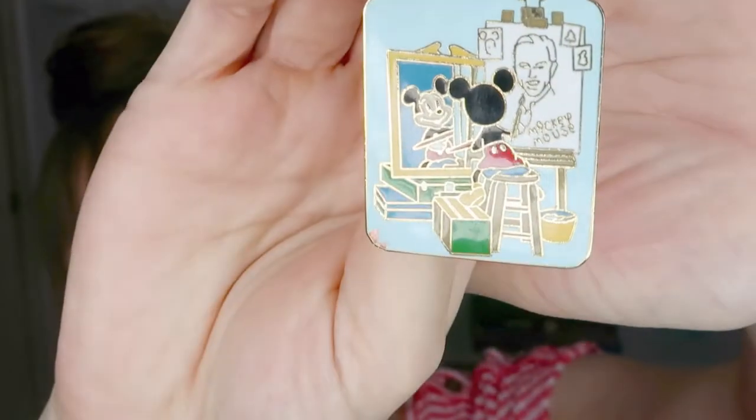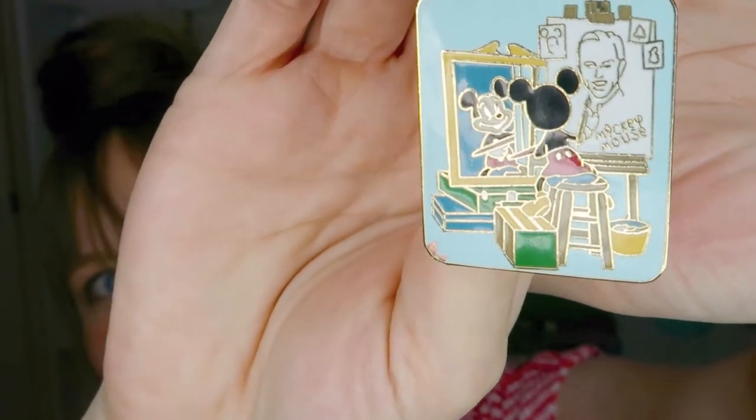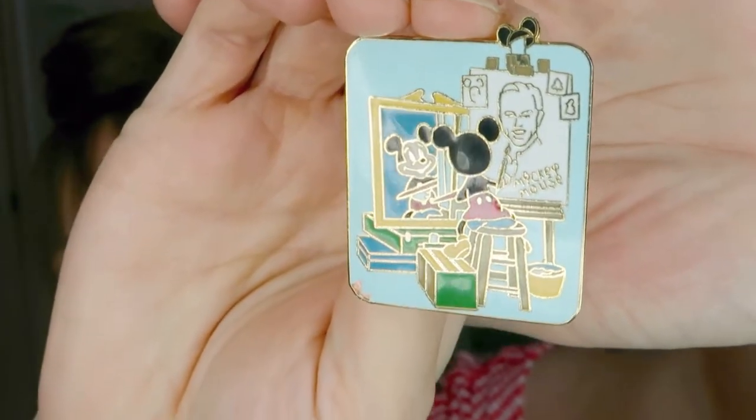This next pin is, you guys will know, self-explanatory. It's Mickey doing a self-portrait of himself, which is Walt Disney. So, I mean, I feel like no words necessary for this pin.